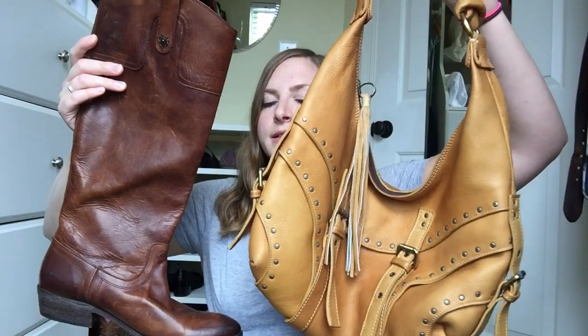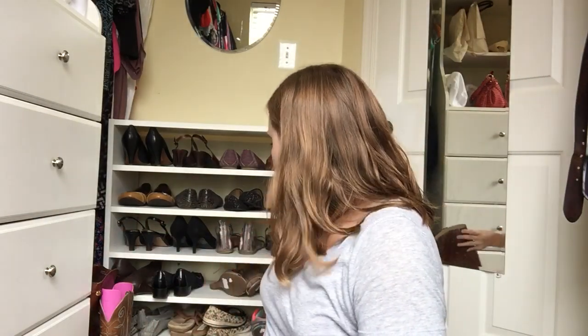Ooh, let's try the back of these. Oh yes, love it. I'm so excited for fall. It's gonna be such a great fall bag, and I'm excited for boot season to start.